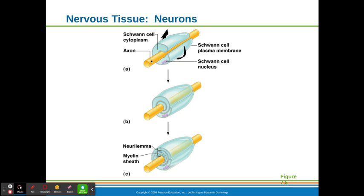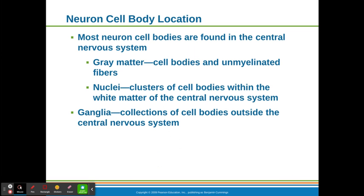Okay, so figure 7.5 outlines how myelin will begin producing. So you can see we have our Schwann cell nucleus right here, and it will begin producing in a circular motion. And what's important to note here is that it actually will tuck inside. Okay, so the nucleus of the Schwann cell is outside, and we will wrap layer after layer after layer. And the outermost layer we'll call the neurolemma, and then this myelin sheath is found within there.